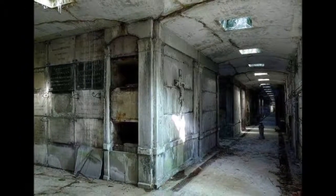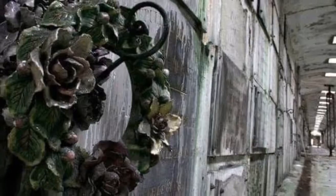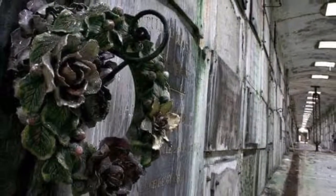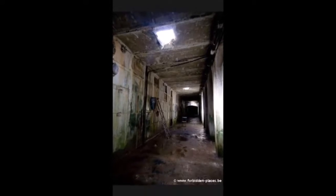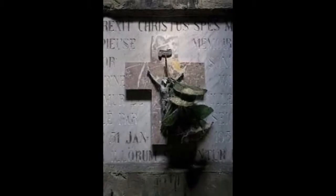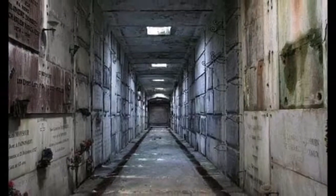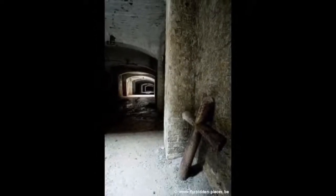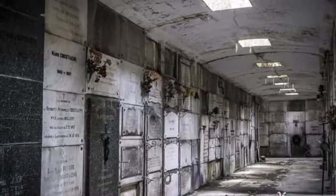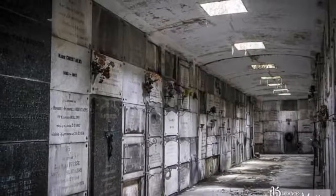By the 1980s, the crypt had fallen into a shabby state, with cobwebs, rust, and mold creating an even darker mood inside its tunnels. For 30 years the vaults lay almost unattended, with some people referring to it as the abandoned crypt of Laeken Cemetery. The local government eventually intervened.